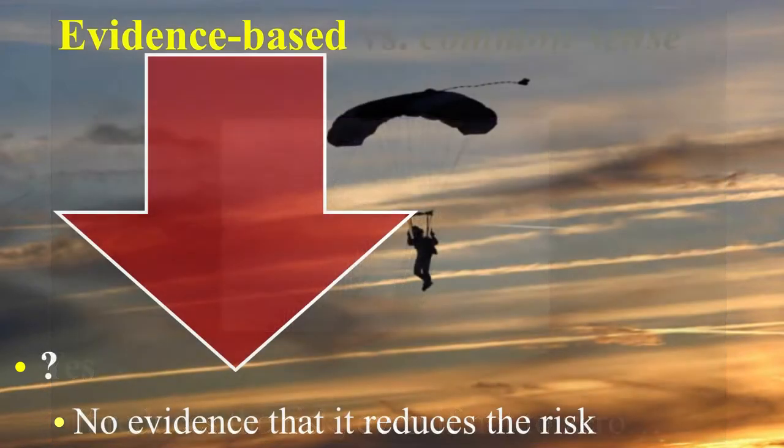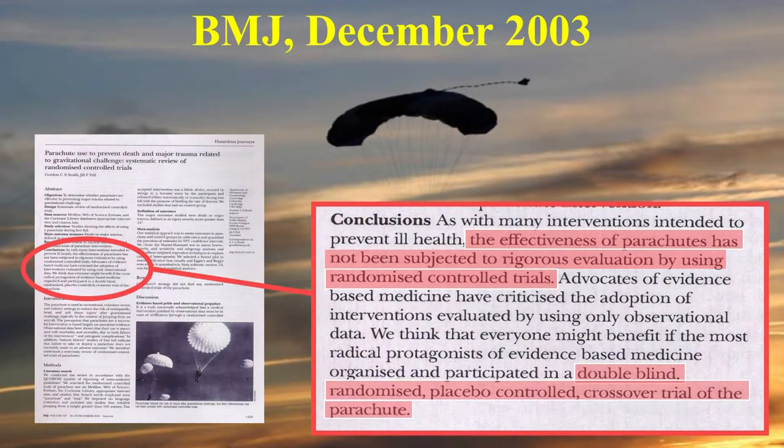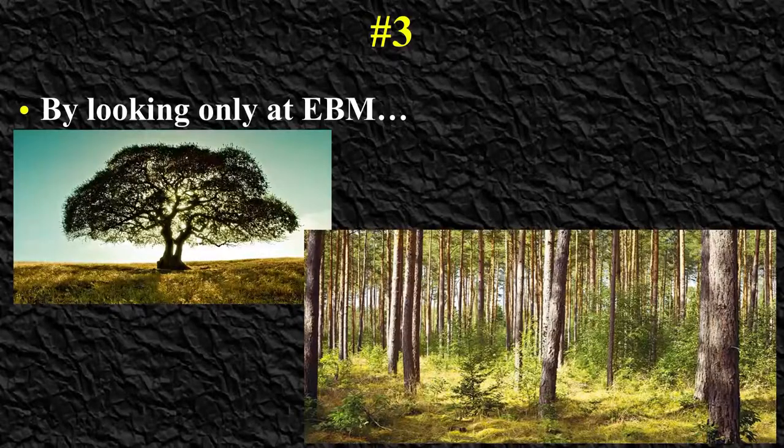But do we have evidence that it works? And indeed, the British Medical Journal a few years ago published a question whether it makes sense to open the parachute, and the answer was we don't have a study to show that it works. So we should have a double-blind, randomized, placebo-controlled crossover trial to see if it's worth opening or not. So the problem with these studies is that you look at the tree, but you don't look at the forest.